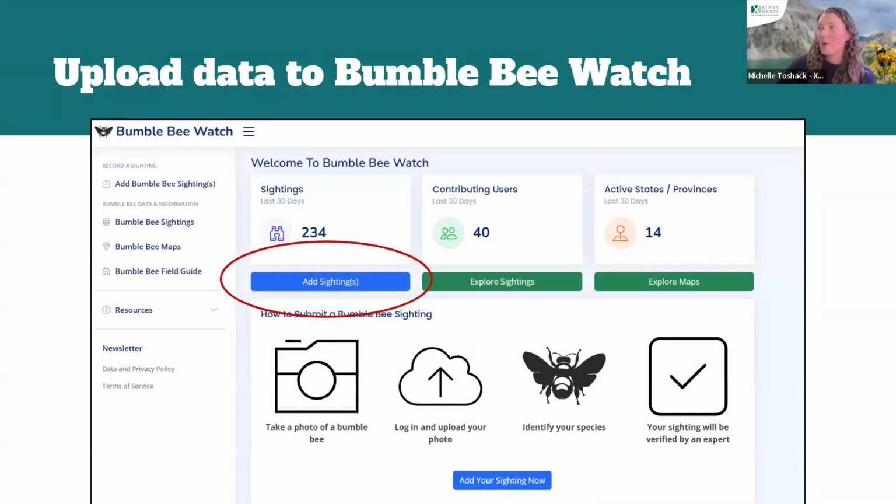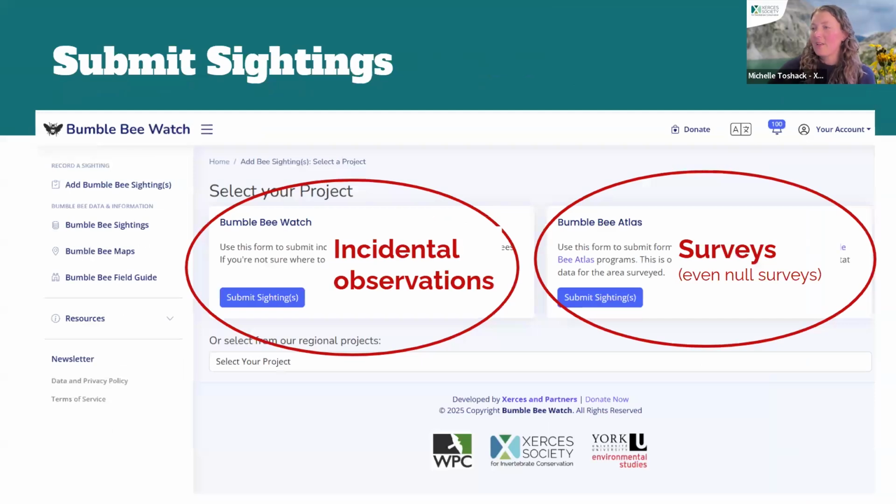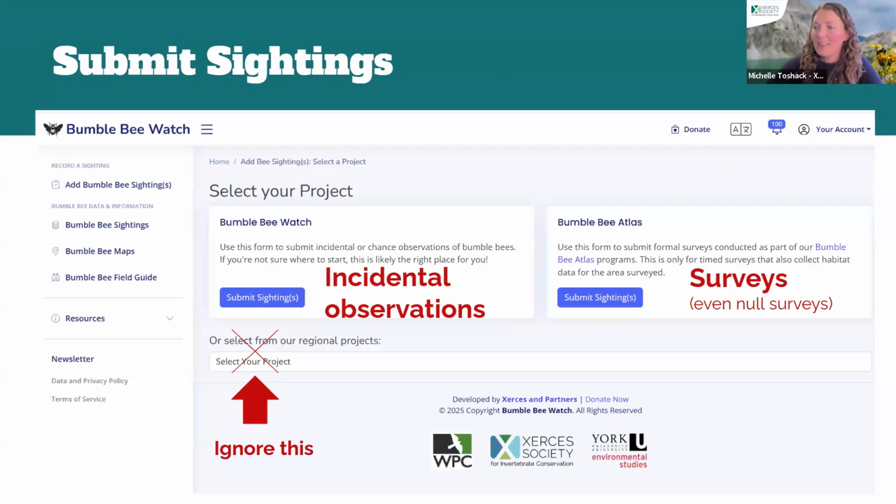And then you can log into the Bumblebee Watch website and go to Add Sightings. From there, you will select Bumblebee Atlas, so the option on the right. This is where you submit your surveys, including null surveys. The option on the left that says Bumblebee Watch, those are incidental observations and not Bumblebee Atlas surveys. There's this option on the bottom that says select from regional projects. Just ignore that. You don't have to select anything there.